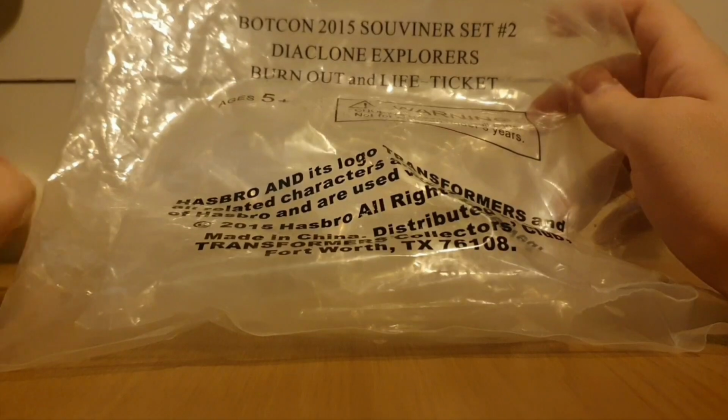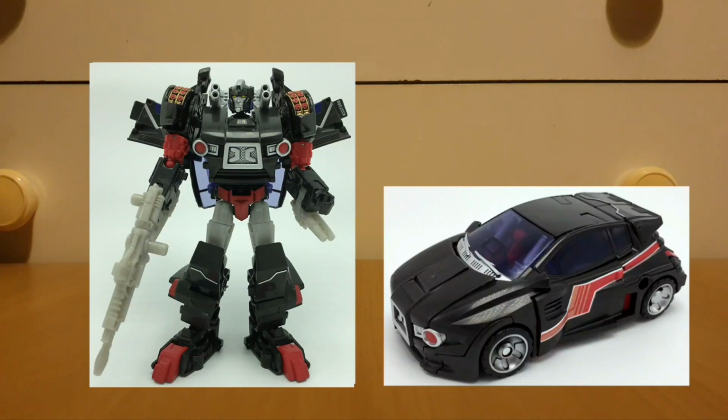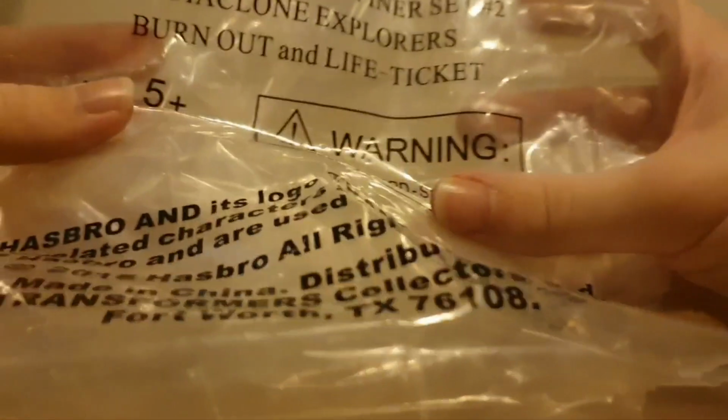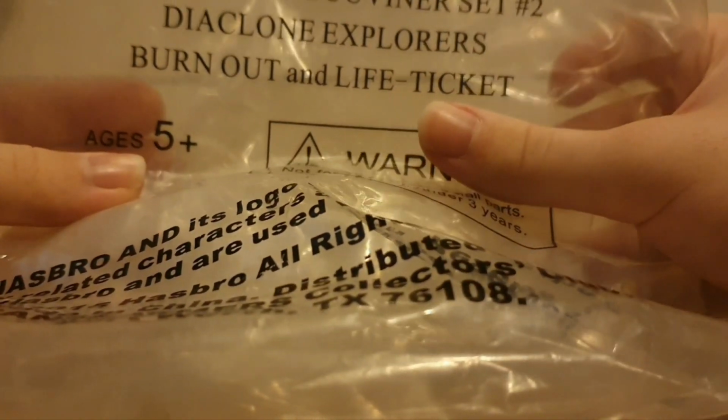And unfortunately, I didn't get Burnout, but it would be nice to get Burnout. In fact, here's a picture of her. I do have the Legacy Burnout figure, but I don't have the BotCon one. And here, we've got a typo! Life Ticket instead of Lift Ticket.